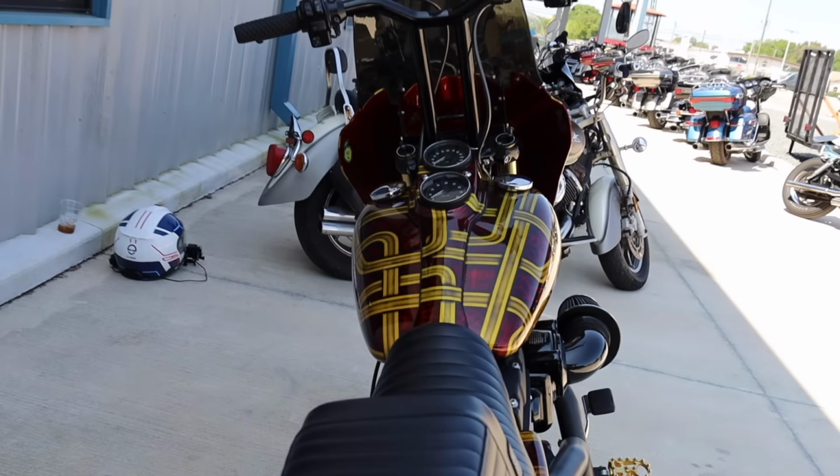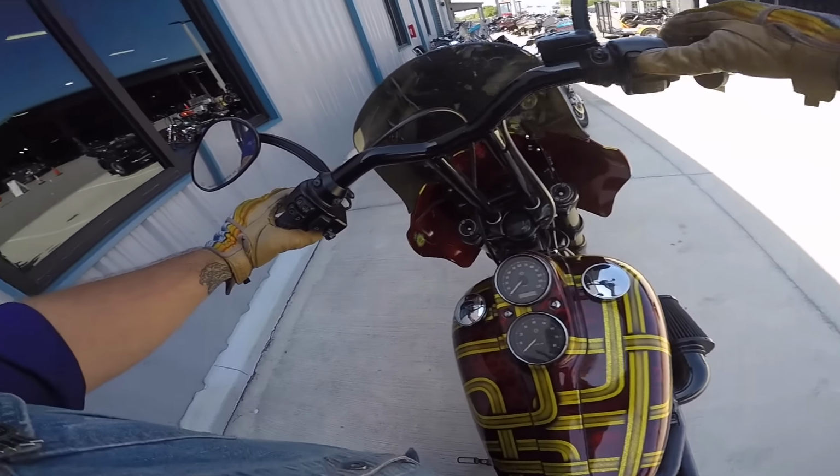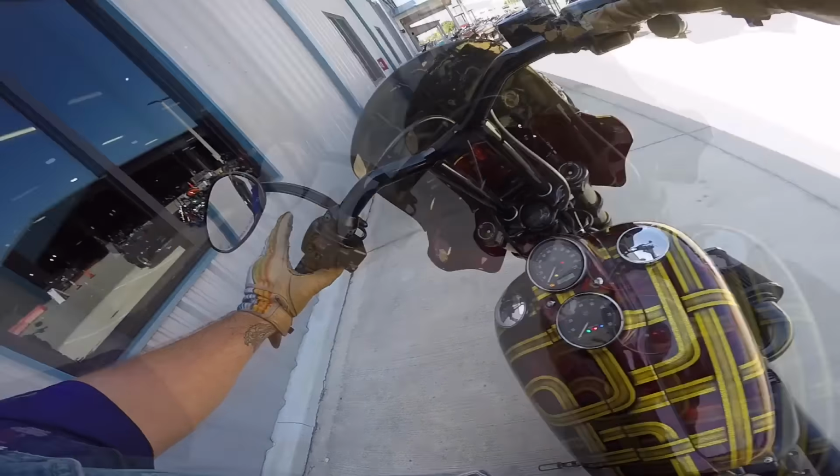Hey baby, I might be Evos for life, I might be Shovelhead till I'm dead, but something about the way a twin cam sounds. This still might be my favorite sounding Harley of all freaking time. Baby, we got the legend suspension freaking done up. Must have been a tall boy riding this.